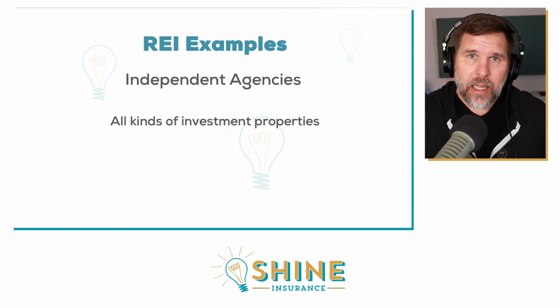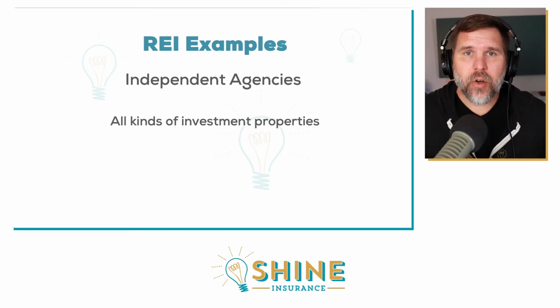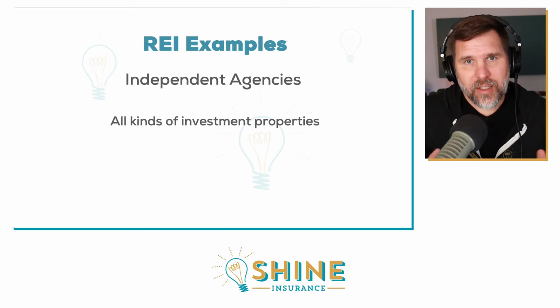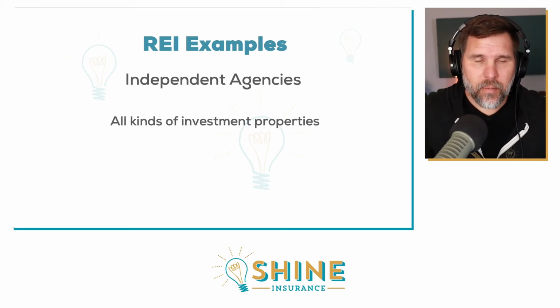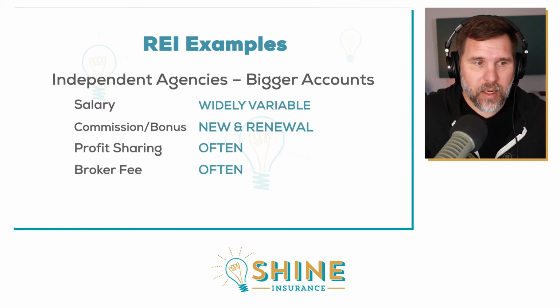So generally, if you have more than 5 properties and especially if you're in multifamily or something like that, you're going to need to go to an independent insurance agent for sure, because we have access to a lot more types of companies. We can do things that other types of companies can't. And so oftentimes folks are going to come to us. You can come to us right from the very beginning, of course, but if you have more properties or larger properties, you're going to end up with an independent insurance agent.